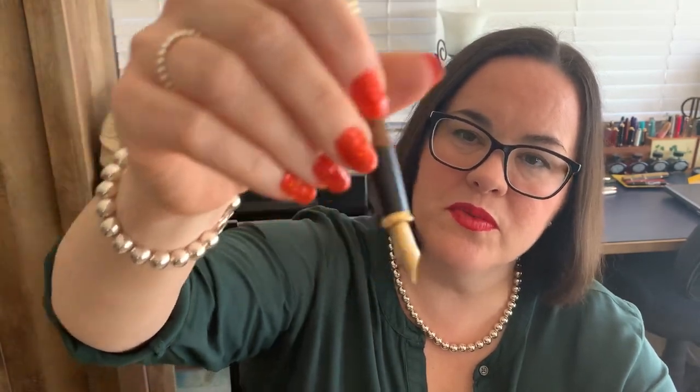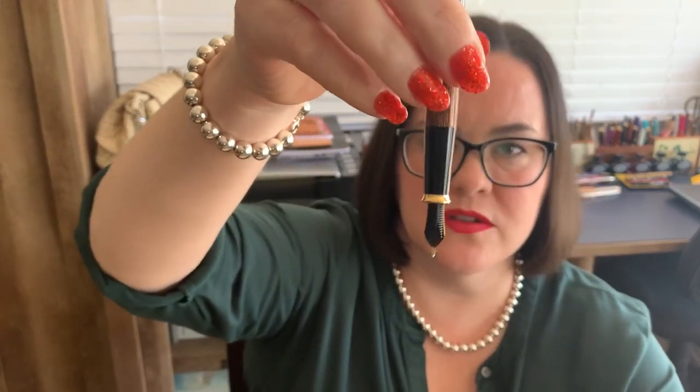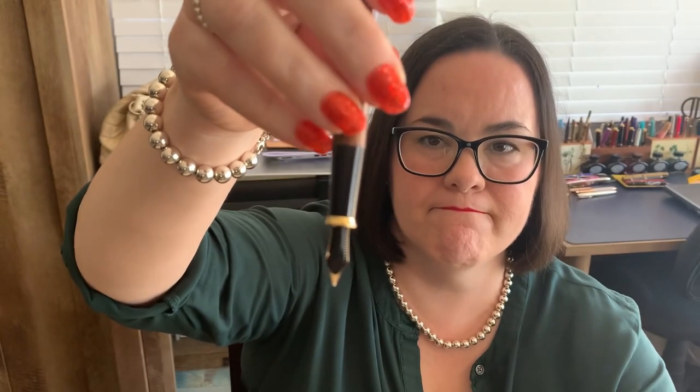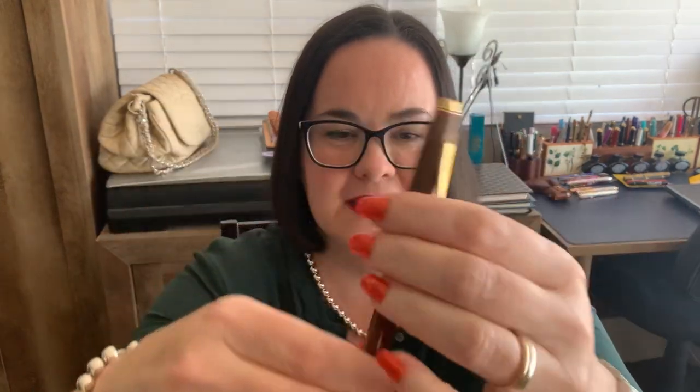I kind of wish the plastic section would match the pen a little bit better. But it's not metal, so some of you out there will be glad that it's not a metal section, because I think a gold metal section would actually have looked better, but I know how touchy you get about those metal sections, but this is good too.